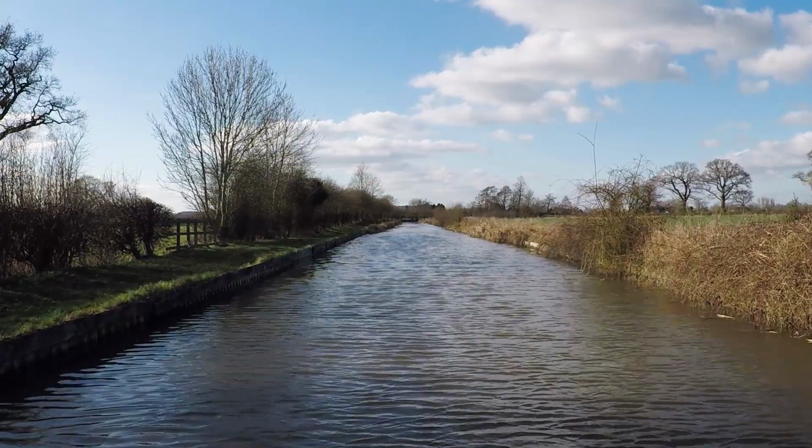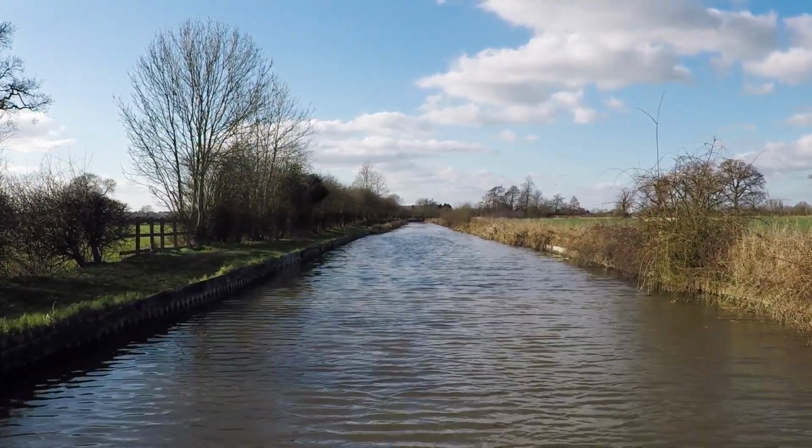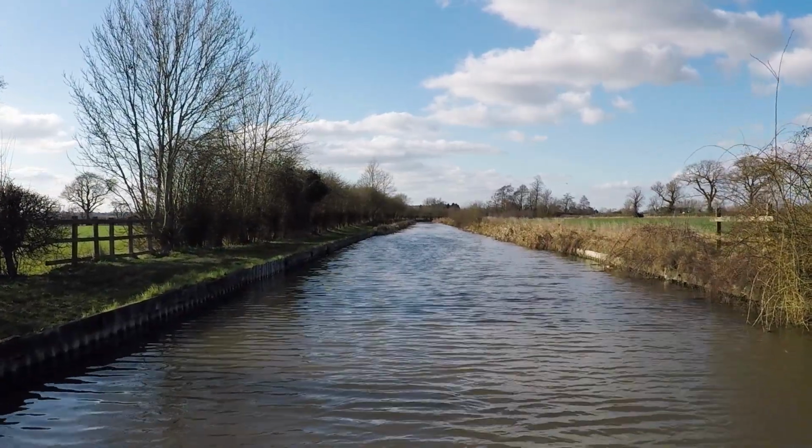In this video I'll be passing Congerstone, going through Shackerstone and then heading through a lovely wooded section and mooring up about a mile short of Snareston.